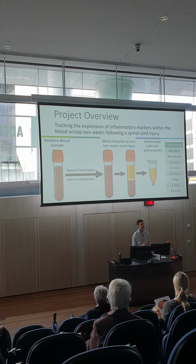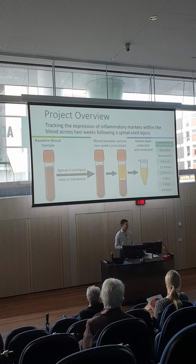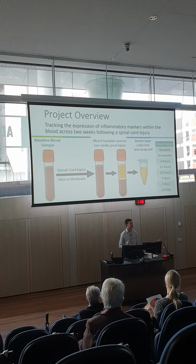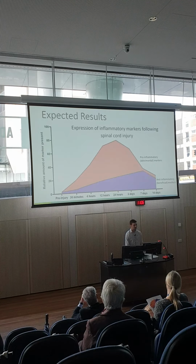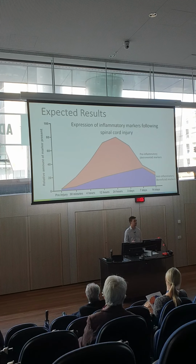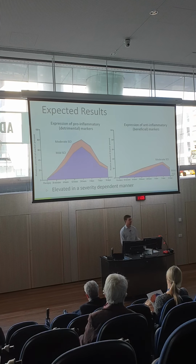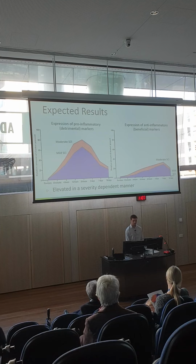My research is trying to track the expression of inflammatory markers within the blood across the first 2 weeks following a spinal cord injury. So we take a baseline blood sample before a mild or moderate spinal cord injury, and then we take a series of blood samples across the next 2 weeks at various time points, which then get centrifuged, we collect the serum layer, and then analyse this for inflammatory markers within our lab. What we're expecting to see is a really big peak within the first 24 hours of these more detrimental markers, and a more delayed peak, closer to 7 days, in these more beneficial anti-inflammatory markers. And we're expecting this to occur in a severity-dependent manner. So our moderate spinal cord injuries will have a greater expression of these inflammatory markers than our mild injury.